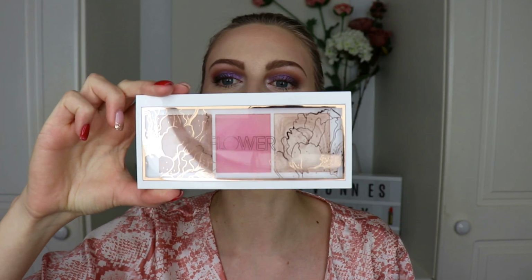In case anyone was wondering, I used the Flower Beauty Lift and Sculpt Contouring Palette. This has become one of my go-tos. I only got it a couple of weeks ago and I really, really like it. The highlighter is stunning. So as I said earlier, this is the shade Join the Dance.